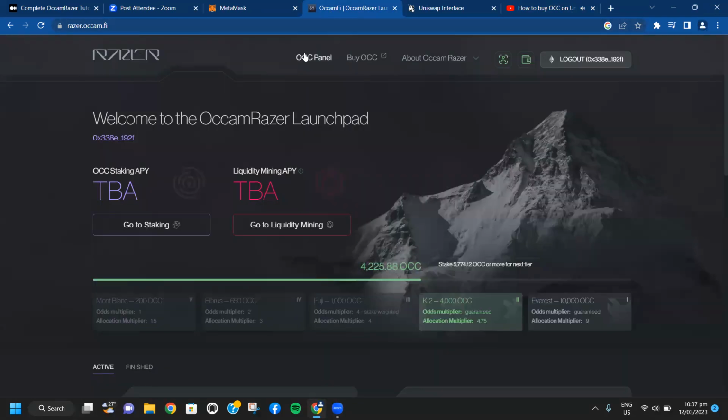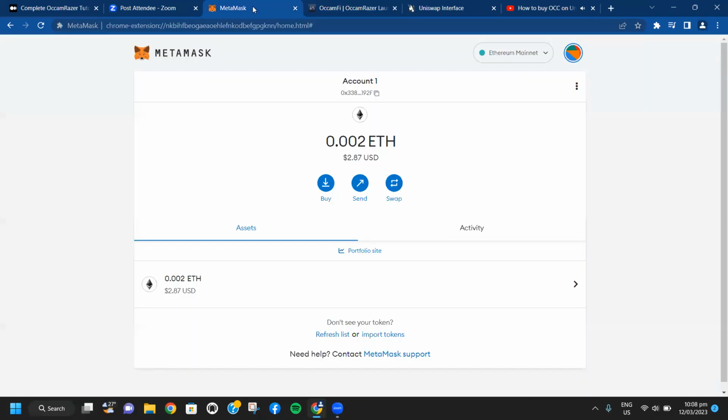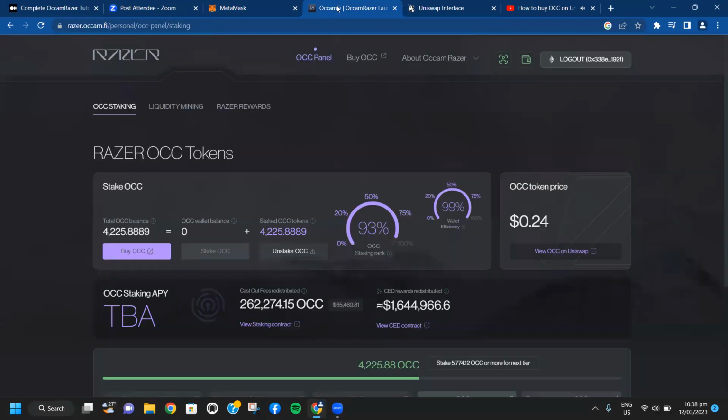Okay, now let's say you have already purchased OCC tokens, the next step you're gonna do is stake your OCC tokens. So when you click OCC panel, you will see this stake OCC button. Okay, and unfortunately, I'm not able to click that button because I don't have enough OCC in my MetaMask account right now. The main reason is all of my OCC tokens are currently staked in the Occam Razor platform.